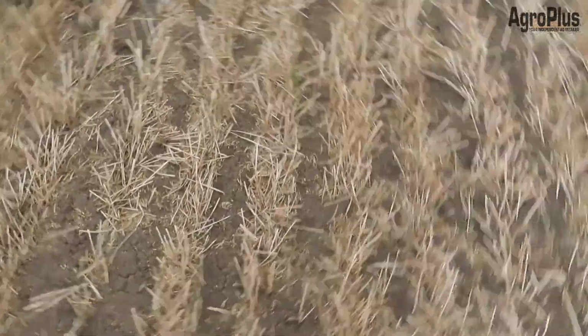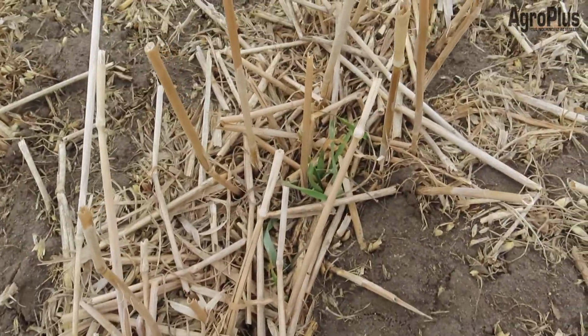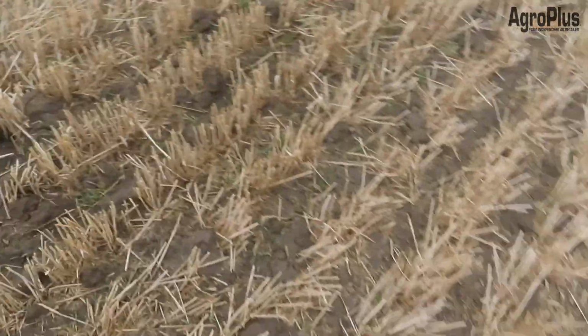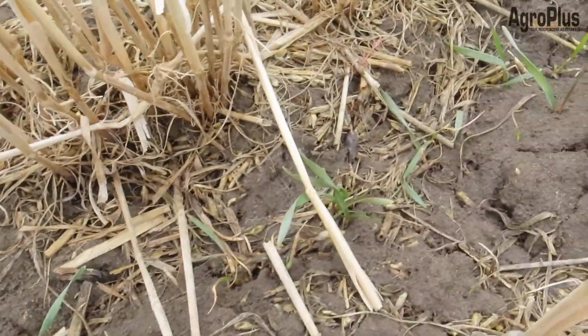All right, I'm about a half a mile away now in another fall rye field, and this is in cereal stubble, and I think the rye here actually looks a little bit better. I think there was a little bit more insulation and maybe a little bit more uniform snow cover, and it looks like it's come through really well. Really nice and healthy looking.